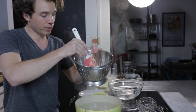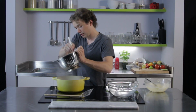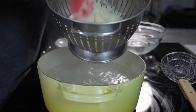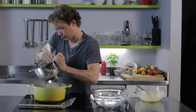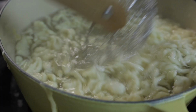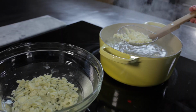Okay, so now what we're gonna do is angle this and just keep sweeping, like this, and pushing them through the holes. So spaetzle means little sparrows because these look exactly like birds. And now we fish them out and into the ice bath.